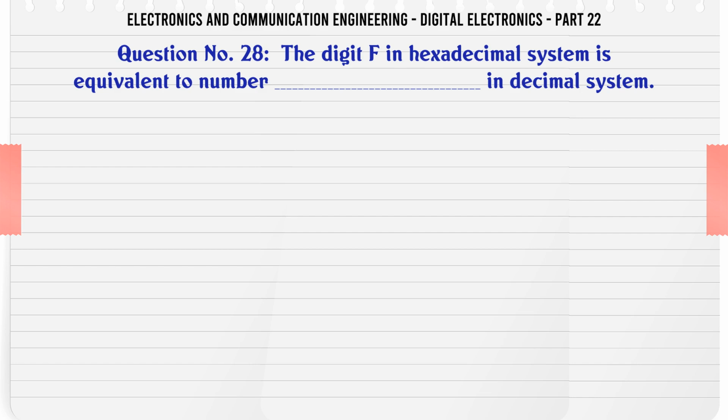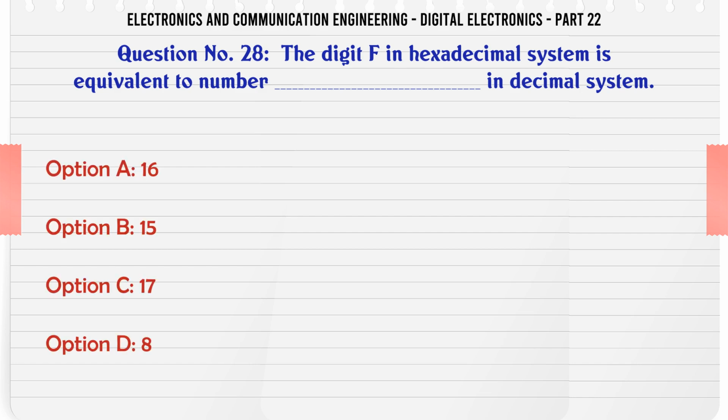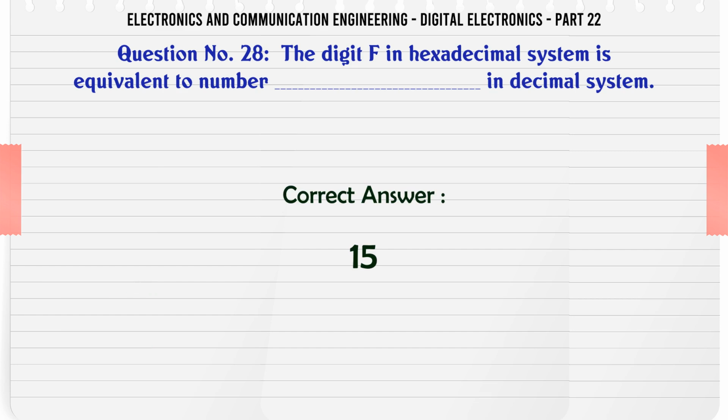The digit F in hexadecimal system is equivalent to which number in decimal system? A. 16, B. 15, C. 17, D. 8. The correct answer is 15.